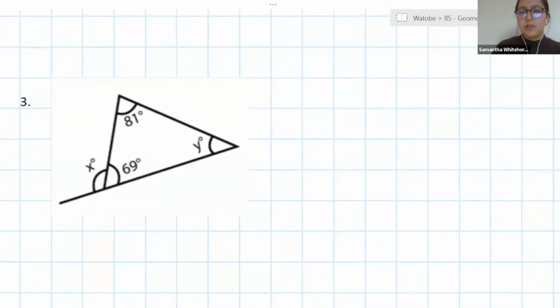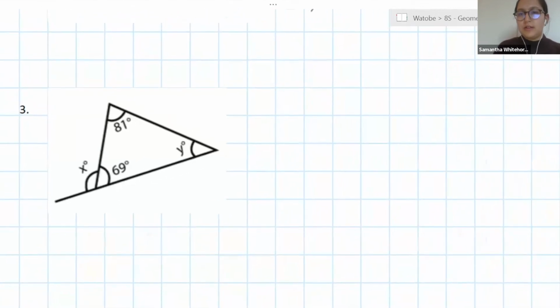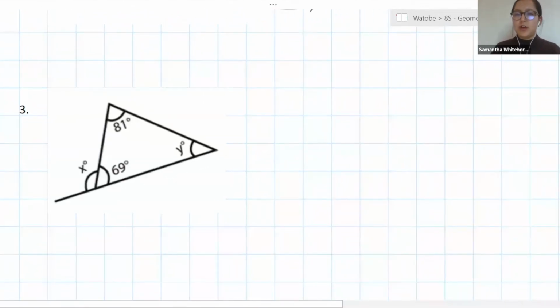Okay, guys, so I'd like you to have a look at that one. Give it a try. We're looking for X and Y here. Okay, I see your hand. What's up?